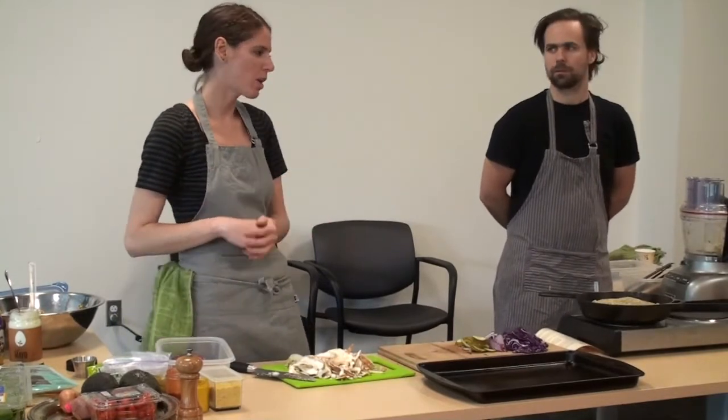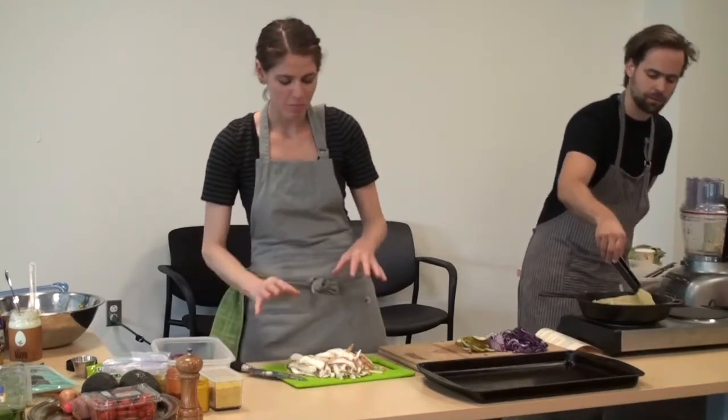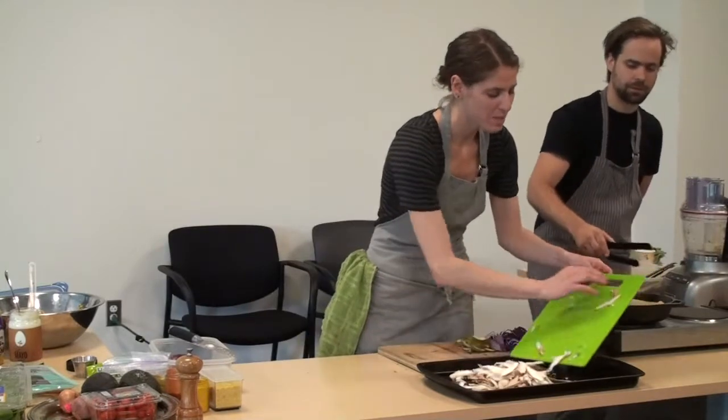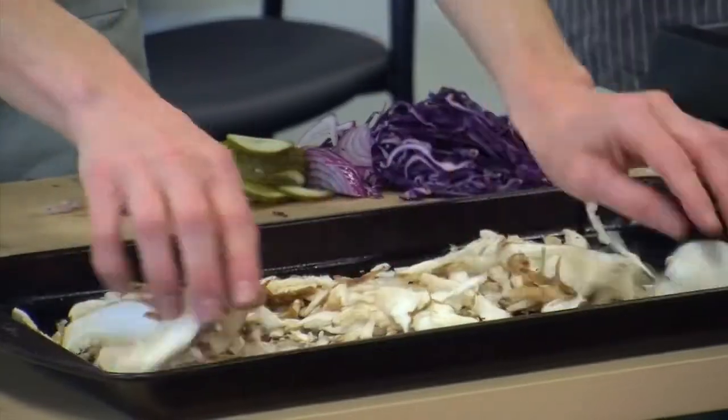So we're going to show you, we don't have an oven here, but we do have finished shiitake mushroom bacon. And we're going to magically, like on a cooking show, put this on the tray, and then show you guys what it looks like when it comes out. I'll take that out and make a wrap now.